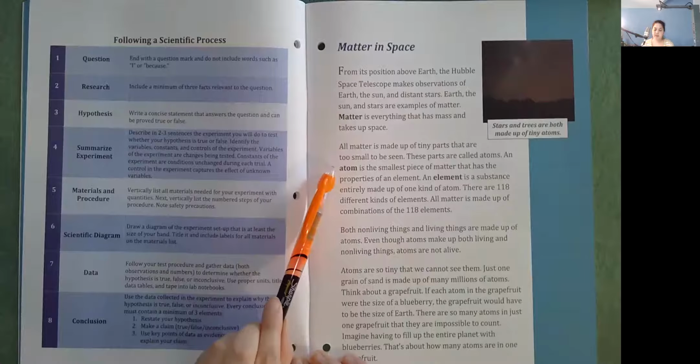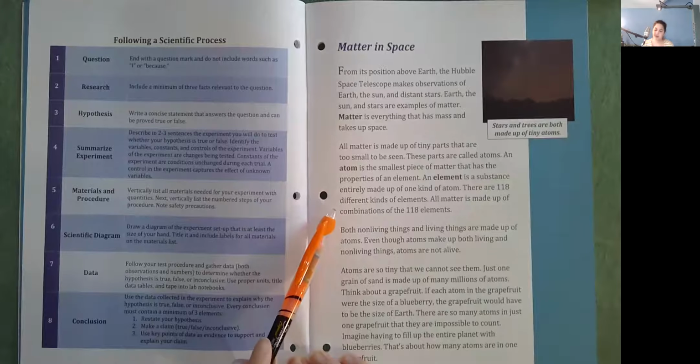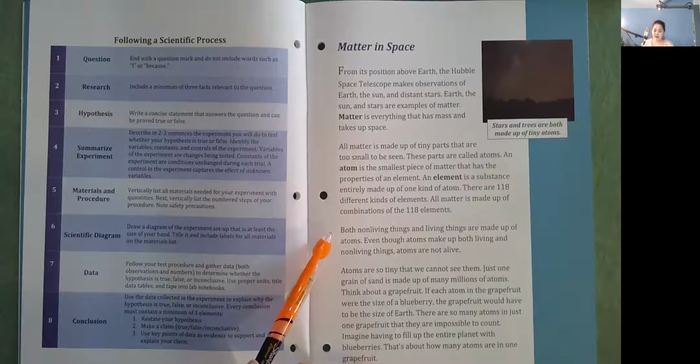An atom is the smallest piece of matter that has the properties of an element. An element is a substance entirely made up of one kind of atom. There are 118 different kinds of elements. All matter is made up of combinations of the 118 elements. Both non-living things and living things are made up of atoms. Even though atoms make up both living and non-living things, atoms are not alive.